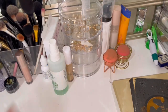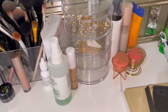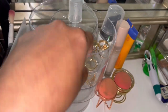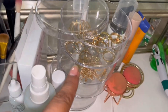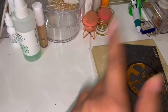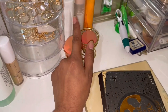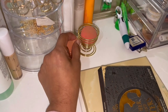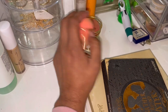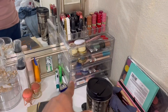I have a little bit of this thingy. I think I got it from Shein. And all the little rings from inside, except this one right here, I got them from Temu. So I have 30, I think, blenders. I think one of them is actually a beauty blender, and I think this one is from Shop and Save.